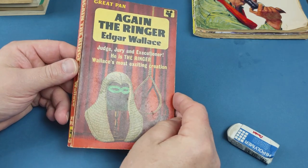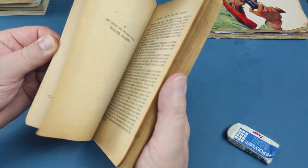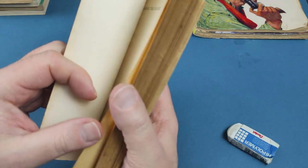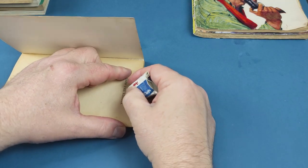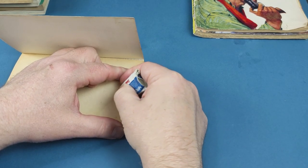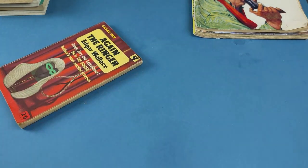Again, The Ringer. Edgar Wallace again. Skin quite a little bit foxed, but nothing internal that I can see. Maybe a very, very light possible 150 or something that someone's paid for that. You can hardly see it, but there we are. That's it, gone now.